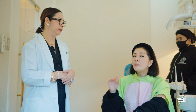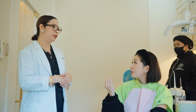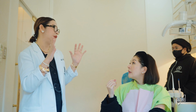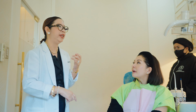Right. And then maintenance-wise, when I finish this, will it affect the stability and the strength of my tooth? No, not at all, because you still have your teeth intact. Just remember, we're just gonna put on the veneer and nothing else. Will it eventually just fall off? Or again, there will be maintenance. Like my proper oral hygiene is number one.